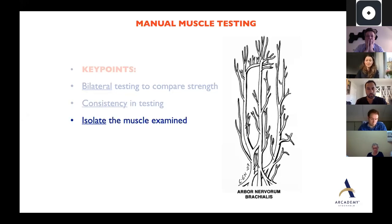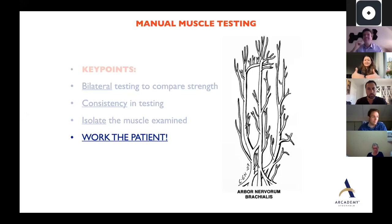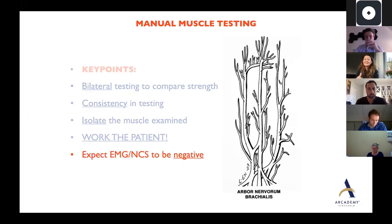Isolate the muscle that you want to examine and remember to work the patient, because if you're just pushing a little lightly like that, the patient is not going to respond. You're going to have to be quite strong. And expect the nerve conduction studies to be negative.